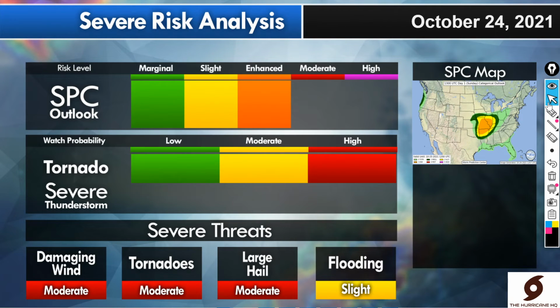Or even wind, actually, now I think of it. So, yeah, enhanced risk, maybe even a moderate risk. So if they do issue that moderate risk for tornadoes, then that would definitely raise the chances of a PDS tornado watch. But as of now, let's just say high threat for both a tornado and severe thunderstorm watch.